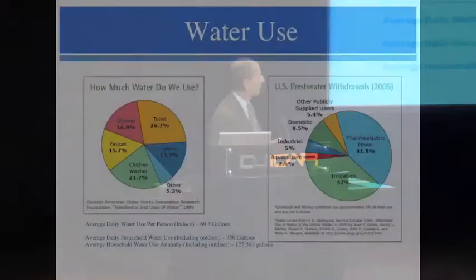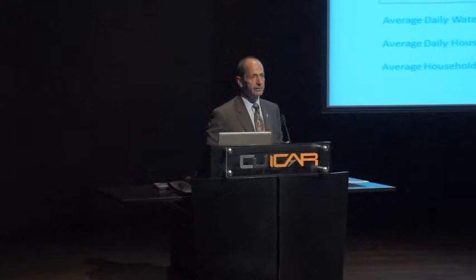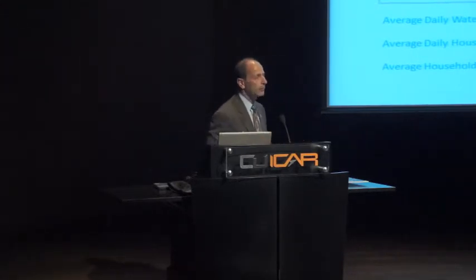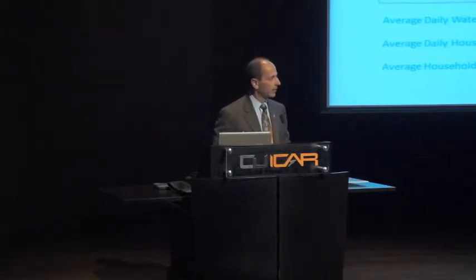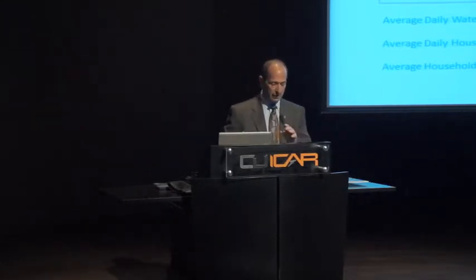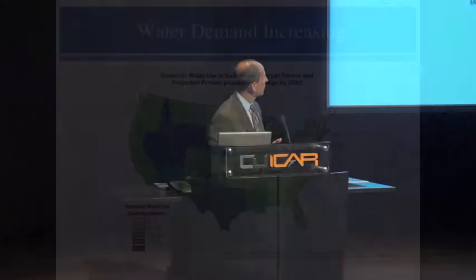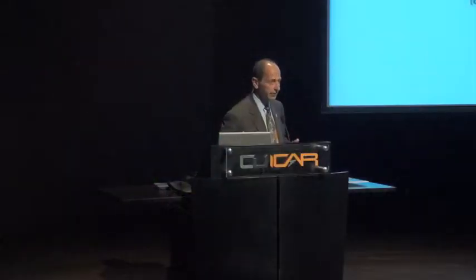Now let's go to the U.S. 80% of the water is used for agricultural purposes and to make thermoelectric power. The other 20% is used for sustainable life, domestic and industrial purposes. Over to your left is a graph that shows how water is used in our everyday life. This is going back to DPOC's information.